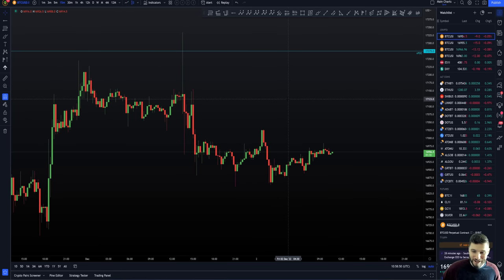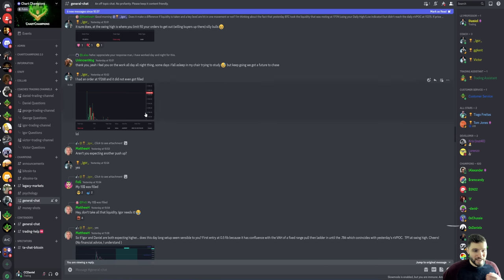And I want to share a little bit of CC pool magic once again, a little bit of fun that we like to start off with here to bring the smiles. And that was what actually occurred yesterday, before we had seen this wick to the upside. As you can see, I'm going to read from low to high, but I myself and Igor were both expecting higher yesterday, obviously up and hit that nPOC. So we are both expecting higher, and as you can see, we're expecting another push to the upside.